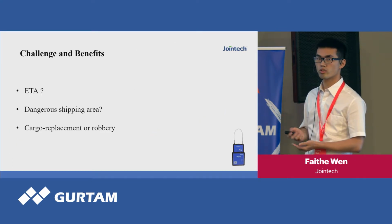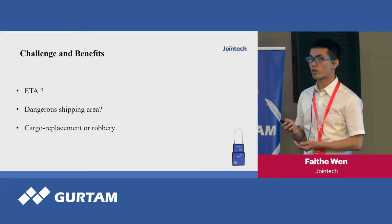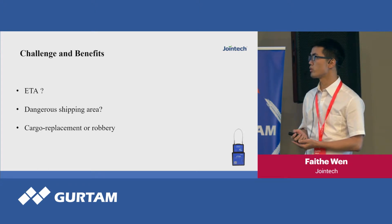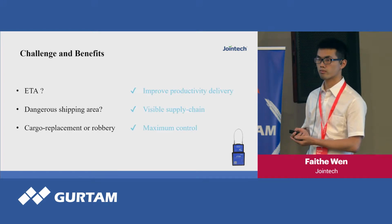So what challenges are we facing? During transportation, the supermarket doesn't know when the cargo will arrive and where the cargo is. If the driver parks for too long in a dangerous shipping area, it may lead to cargo replacement or cargo robbery. So how do we solve these problems?